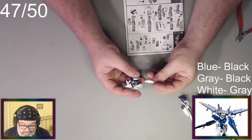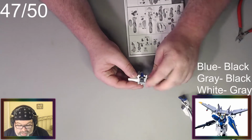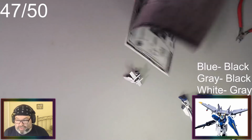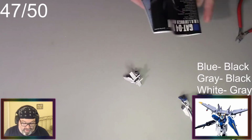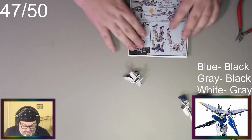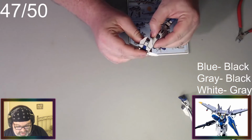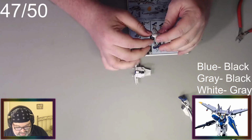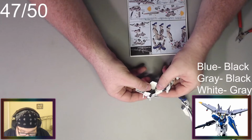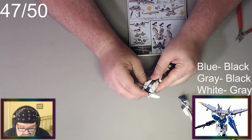I do like how maneuverable these side skirts are, because you actually instruct to put them on before you put the legs on. Often when you're doing a kit, especially in the high grade variety, you got to put the legs on first, and then hope that when you're putting the side skirts on, you're not causing any trouble. They're not going to fall off. So it's kind of neat that these were just like, oh yeah, you put these on first. Do that. All right.